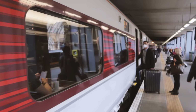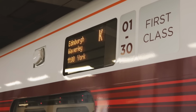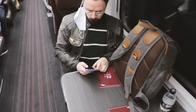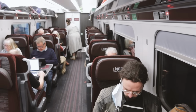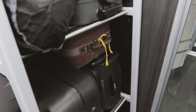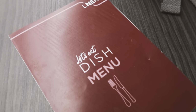On this journey, we sat on the other side than last time, facing each other on the single seat side. This was really nice, especially considering the train was quite full, but in the first class, you don't quite perceive the fullness of the train the same as when you're in the economy class. Unfortunately, the busyness of the train meant that some people had serious issues finding space for their luggage. We were okay, our luggage was kind of medium-sized, so we were able to fit it above our heads.